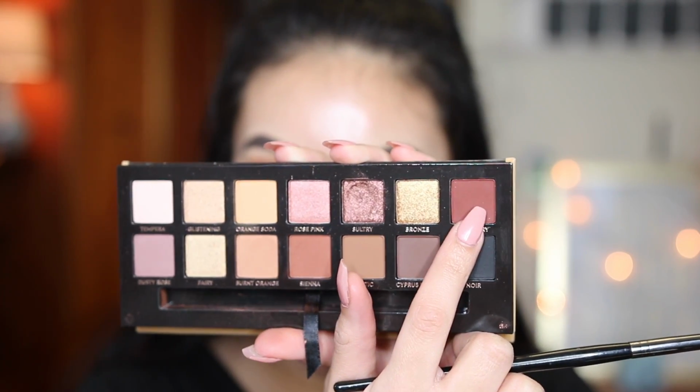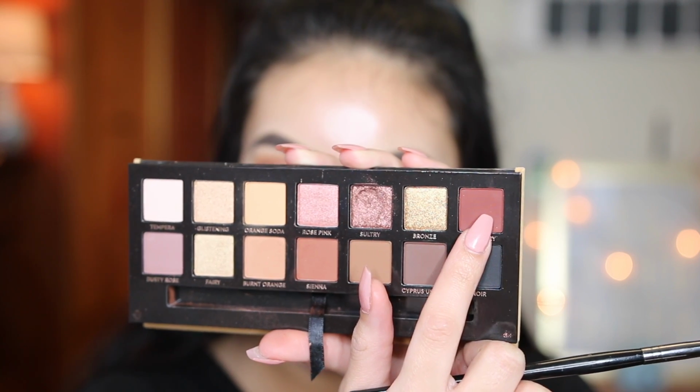So picking up this shade right here, Mulberry, and I'm also going to be applying that right into my crease to define it a little bit more.